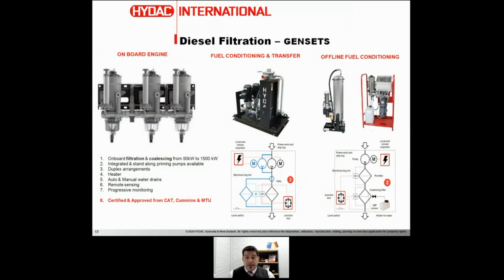So HYDAC has been really successful on the onboard engine type, the one on my left. And to back up my statement, I can guarantee you and I can state to you that this kind of onboard online diesel filtration is already certified and approved by 3 major engine companies, which are Caterpillar, Cummins, and MTU. So the 3 big main companies have already tested, approved, and we can mount these things on big diesel gensets. So that's to talk a little bit about the onboard diesel one.